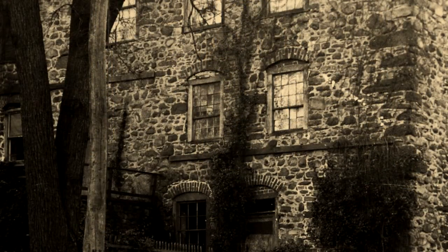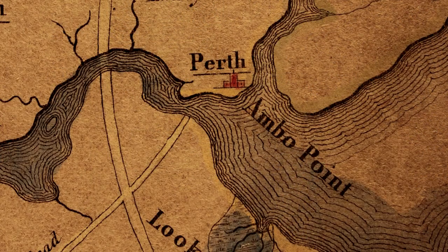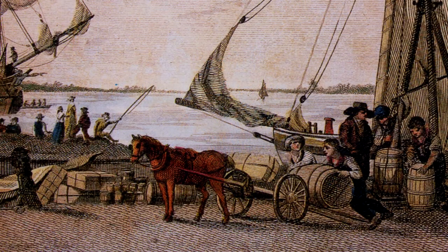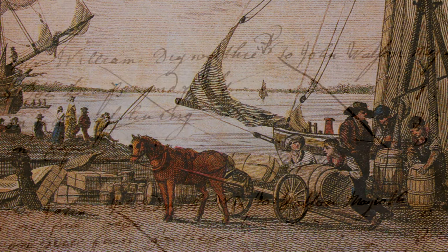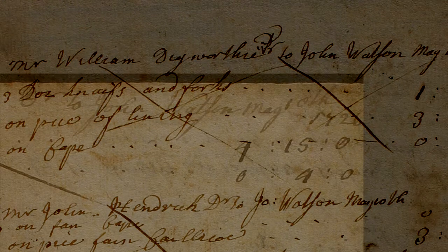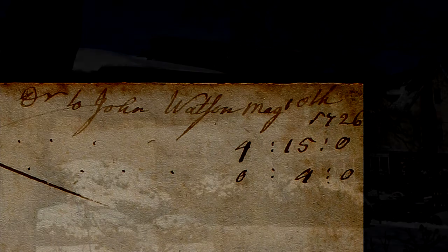Like the Parker family, Watson is also involved in merchant trade. Goods bought at the point. Stockings, cloth, linings, muslin, boys' hats. May 10th, John Hendrick, calico and buttons. William Dayworthy and Effenham Townley, knives and forks. John Watson, accounts at Amboy Point, 1726.